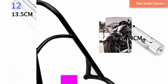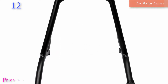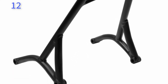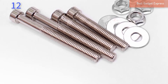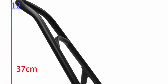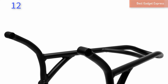The next is number 12. Cafe Racer motorcycle short passenger sissy bar backrest fit for Harley Sportster XL Iron Nitzer 883 1200 04 48 48. Features of this product: classic styled, one-piece sissy bar mounts to outside of fender rails for simple install. 100% brand new high-quality aftermarket. Its stylish design is perfect to decorate your motorcycle. Easy install. No installation instruction. Material: steel metal. Color: black, so this is the best option for you to buy.